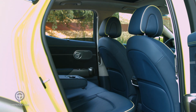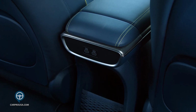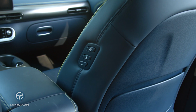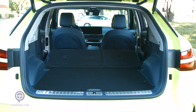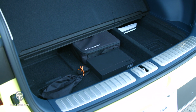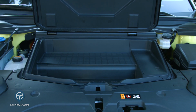Backseat room is surprisingly good, as is headroom. Rear occupants have heated seats, two USB-C ports, power ports, rear shades, and in an interesting twist, the backseat passengers can move the front passenger seat forward. Cargo area is good, the back seats fold down, and there is underneath storage that operates two ways. The front trunk is smaller than I expected, but you can still put quite a bit of stuff in there.